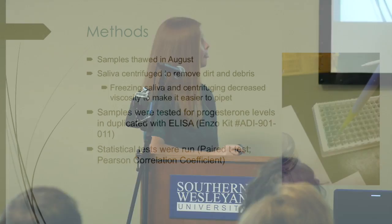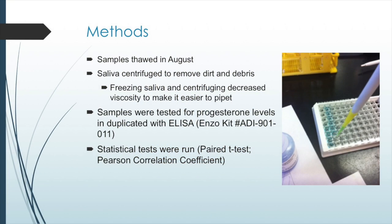And then, as I discussed earlier, we took the blood, we would centrifuge it, we collected the plasma, then we froze the plasma next to the saliva. In August, we came back to test our samples.